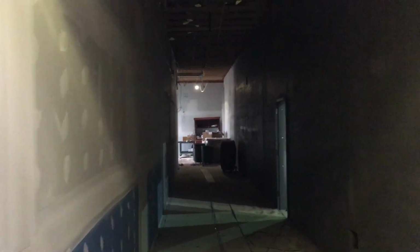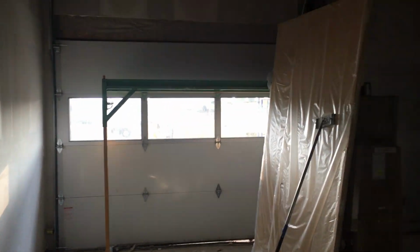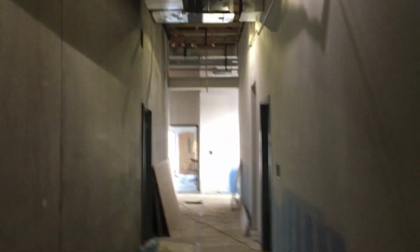You'll see now back that way is towards the main school. This way is the theater. All right, the back of the theater. So here we're in the, what do we call this room? This is a workroom. It'll have a mop sink and a sink and so forth. It'll also be a place where our kids can make stagecraft type stuff. Okay, walking down the hallway.